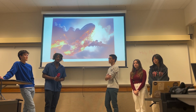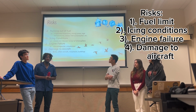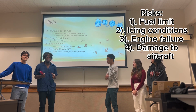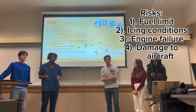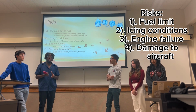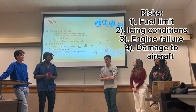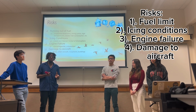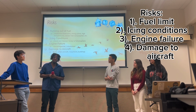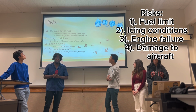You're probably wondering what the risks for our aircraft are. First risk here is the aircraft running out of fuel. This is a low probability, but it would have a decently high severity, as if the aircraft runs out of fuel, we'd have to glide to the landing spots. Icing conditions is not high severity, as we have TKS icing systems to deal with that. For engine failure, it's not a big problem, as we have 4 engines, so if one of them turns off, we lose a little bit of maneuverability. But the last one is damage to the aircraft, which is a high severity, as if things were to happen to the aircraft, it would have a lasting effect on the crew members.